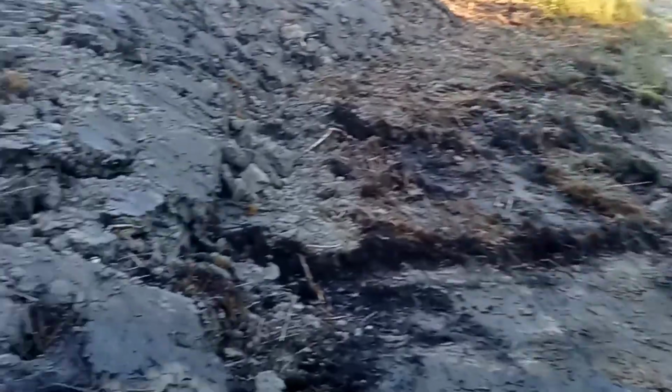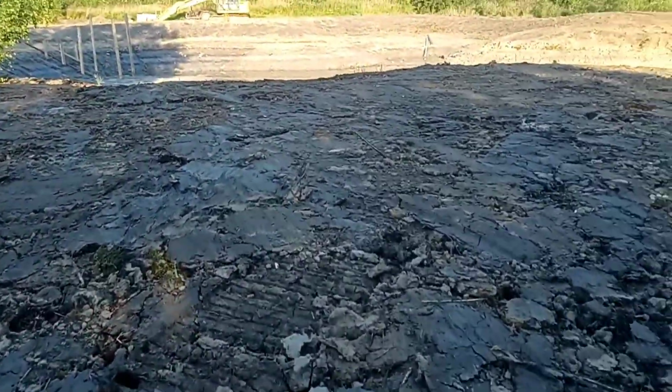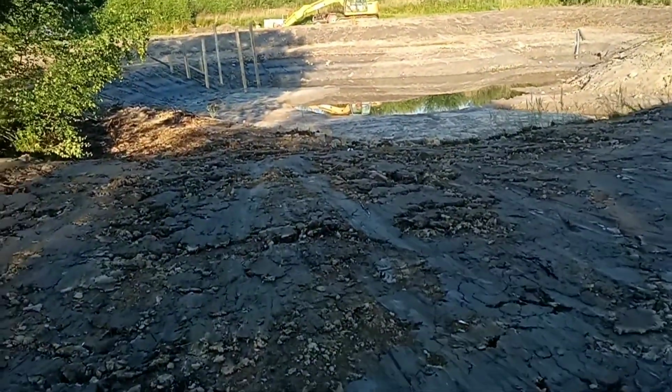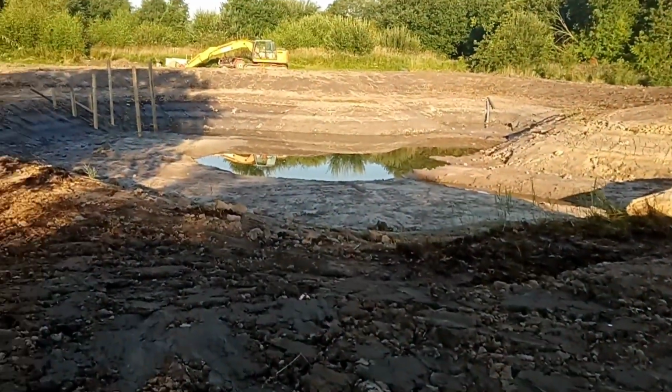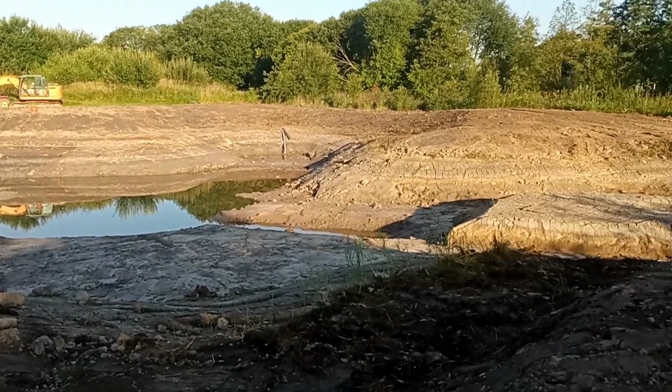So yeah, that's what we're up to. Job's looking nice. Very pleased. Customer's pleased. Another couple of days here. Want some stock ponds for raising fish, digging. And then, well, there's a little bit of landscaping to do, and then we're done.